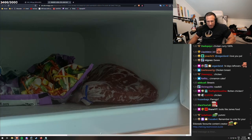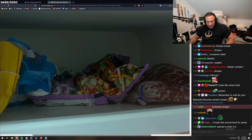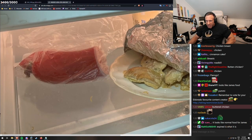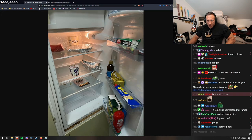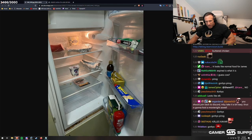Oh, there it is, the freezer. Here has some meat. Some red meat, some vegetables. And is this some type of pizza? Butter chicken, okay. Butter chicken. Cottage cheese. Definitely a lot of butter. Yeah.